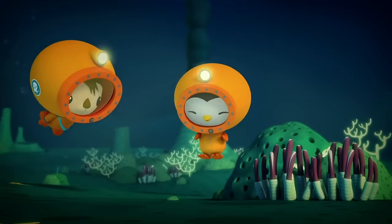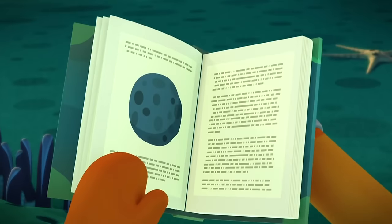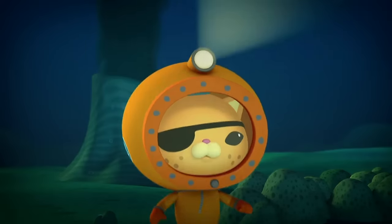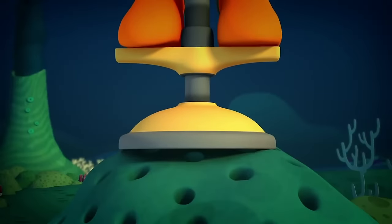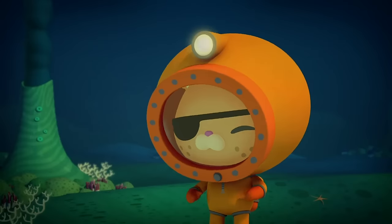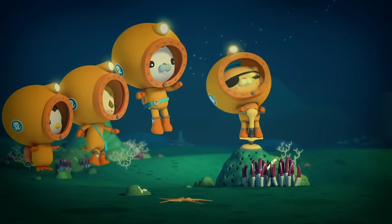Shellington, what are these holes? Interesting. I found a rock before with holes exactly like this, but I've never discovered what made the holes. Let's dig up a rock sample. I'll get the rock cutter. Allow me. Thanks. I'll take it from here.